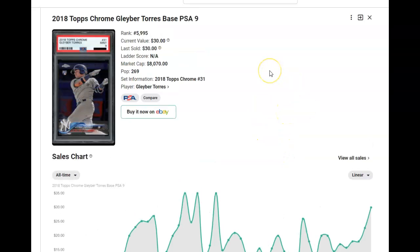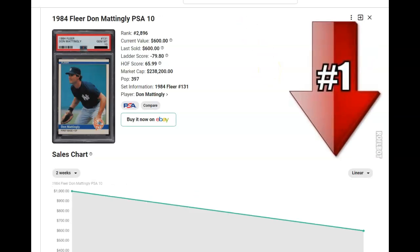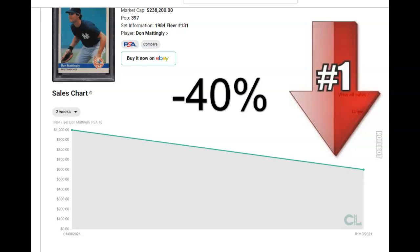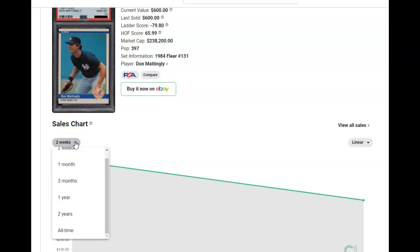All right, and the number 1 faller is Donnie Baseball. $1,000 to like 800, or 600. Who's selling Donnie Baseball? He's down 40% on the week. Just because you like him doesn't mean that other people don't like him. I mean, no, it does mean everybody likes Donnie Baseball. So here's why though.